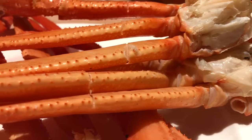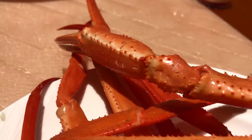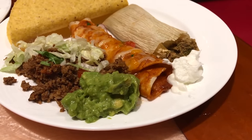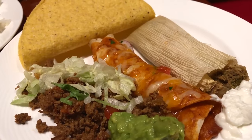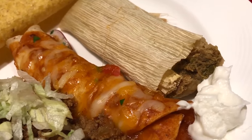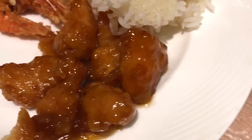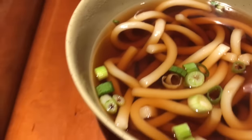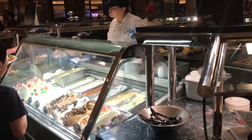Well, you know what they say, there's always room for dessert. What I like to say is, there's always room for Mexican food. For tacos, and enchiladas, and tamales. And I also like to say there's always room for Chinese food, like orange chicken and salt and pepper shrimp. And how about a bowl of udon soup? All right, I think it is time for some real dessert. So let's go see what there is sweet to eat.